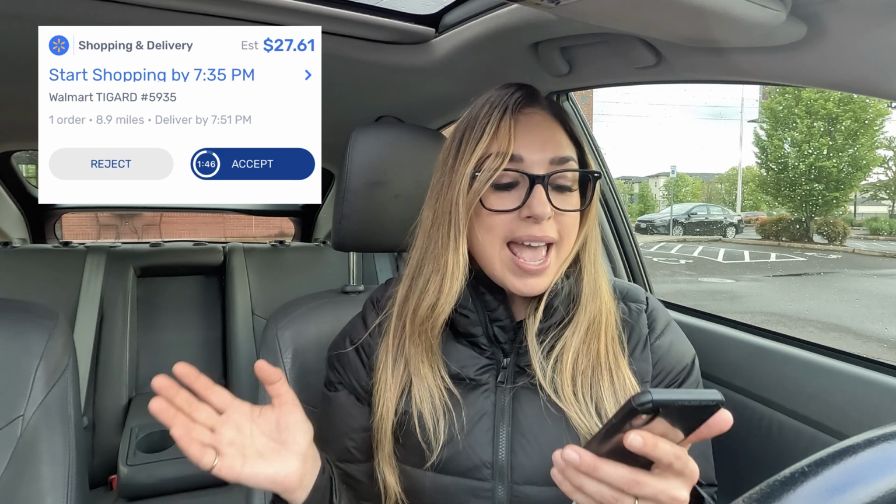Now, there was another offer that Spark sent me, a shopping order, but it was in another city, so it's like 20 minutes from me, $27.61. It would have been a decent one. The miles were a little bit higher, 8.9, but I would have to drive all the way to the city and then start shopping, and then I'd have 8.9 miles, which is kind of pushing it for me.